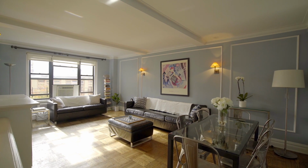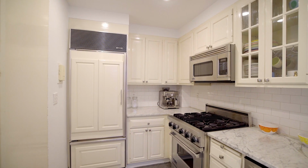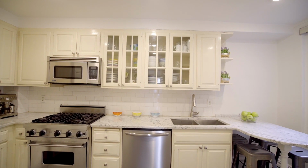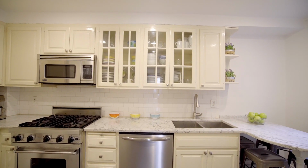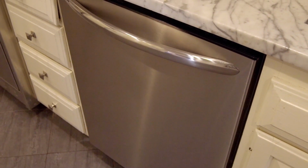There is a windowed eat-in kitchen with lovely white marble counters and stainless appliances, such as a Viking gas stove and microwave, Sub-Zero fridge, a double stainless undermount sink, and a brand new, never used before, stainless steel gallery dishwasher.